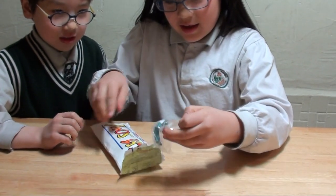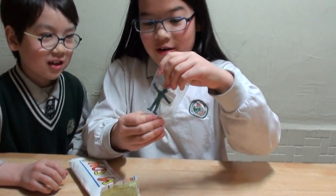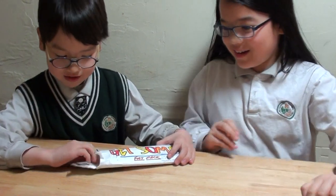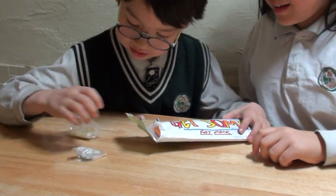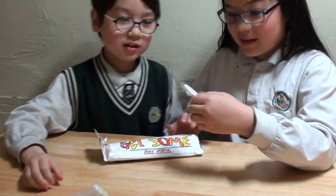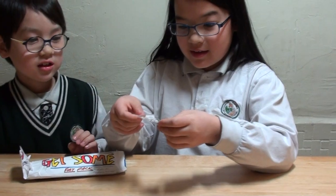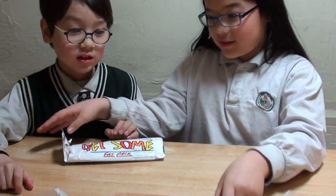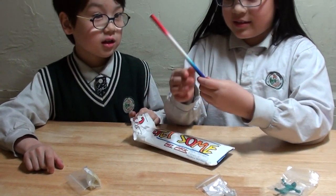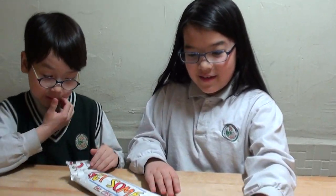Let's see what's in there. Show me. What is this? A rubber guy. Oh, what's that? A balloon. Okay. A coin. A floating coin. A pencil. Yeah, that's for the pencil trick.